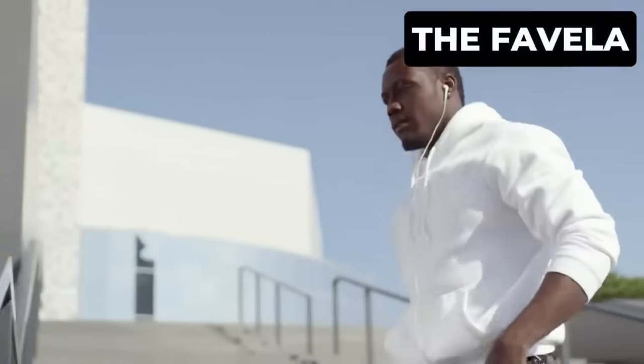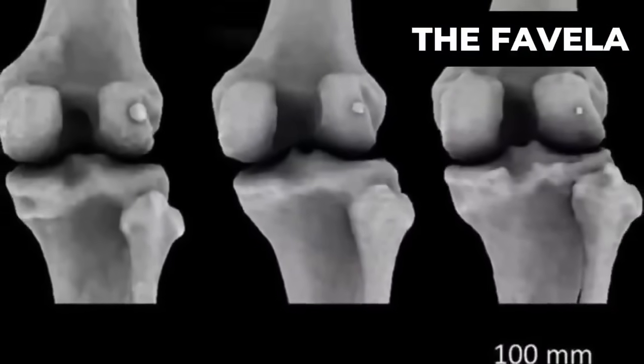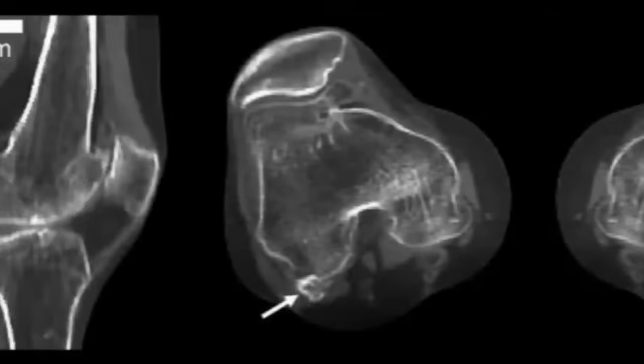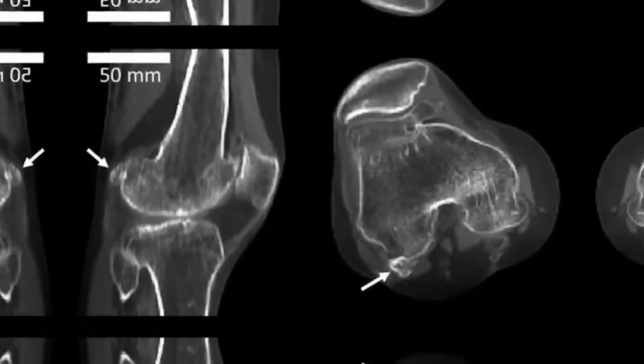The human body holds secrets, like the fabella, an extra bone in some people's knees. Its function is debated, and curiously, it has reappeared in the last century after nearly vanishing for centuries.